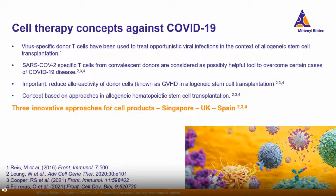Miltenyi Biotec offers workflows for the production of cell products that are used in certain cases to prevent or treat opportunistic infections in patients after allogeneic hematopoietic stem cell transplantation. In their publications, the authors describe how these workflows could be used to produce cell therapy products against SARS-CoV-2 infections.